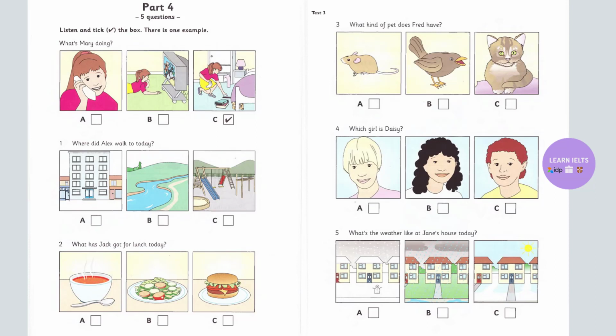3. What kind of pet does Fred have? We're talking about pets today, children. Do you have a pet at home, Fred? Yes, Miss Last. I've got a kitten. It likes watching the birds in our garden. Does it? Yes. And my brother's got a mouse, but I never play with it. Oh.